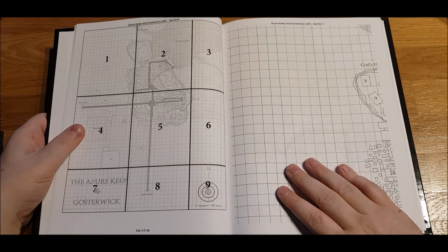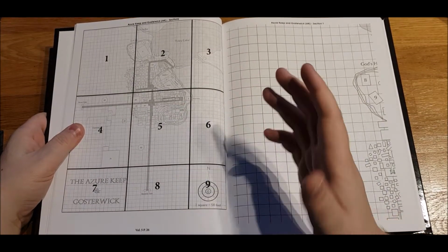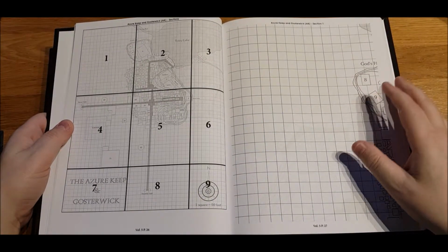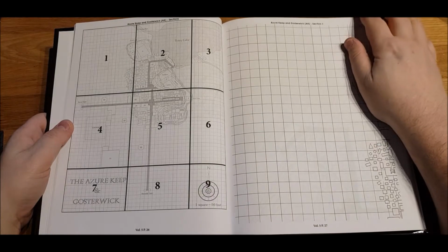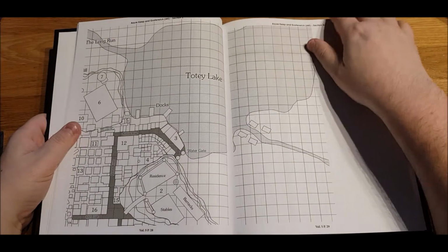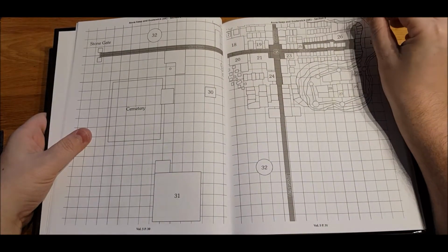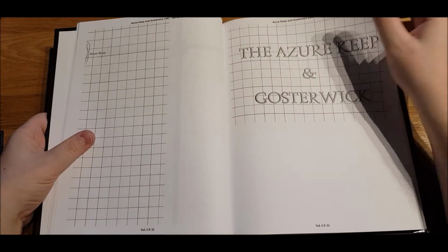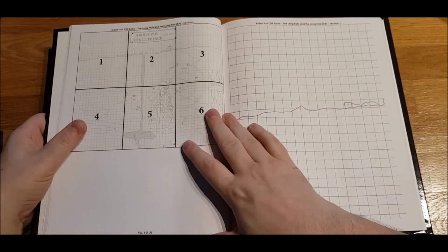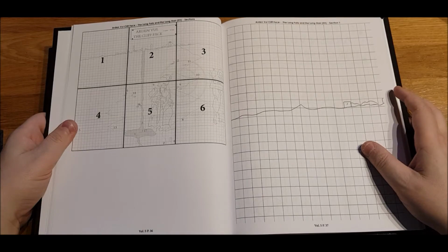Now we have here the Azure Keep and Gostervik, which is, as I said, the main starting town, basically the town where all the services and stuff are. This is a quite sizable town, has an interesting backstory with the leader. There are about 30-ish locations here that the players can check out. And some more wasted pages, I feel.